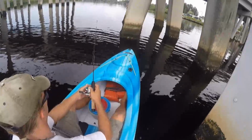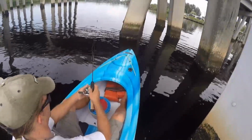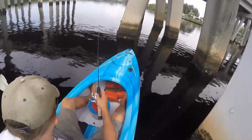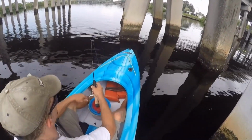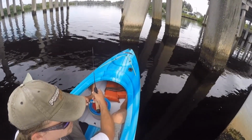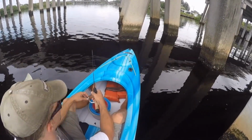Sure enough, where the boats are allowed to go past was dredged pretty deep. And as I dropped the line down, I got the familiar tug that usually happens under bridges when you put mangrove tree crabs down there.